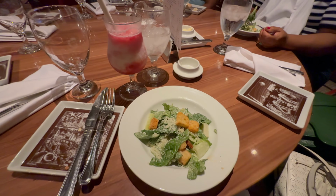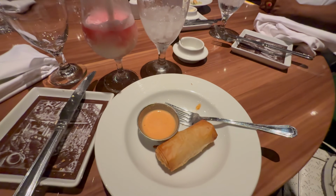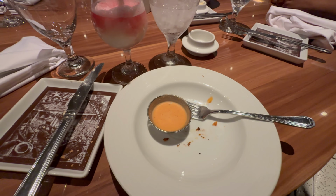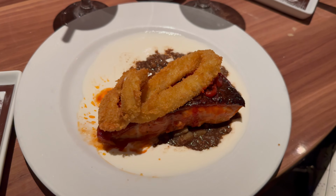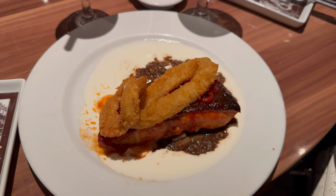And then for the appetizer, I got a Caesar salad as well as a menu item from Emerald Selects. On Carnival Horizon, they don't have the Emerald's restaurant, but they do have certain things on the menu, which are called the Emerald Selects. So I got this appetizer, and then I also got the barbecue salmon, which was probably one of my favorite dinner options in the main dining room. So that was day one.